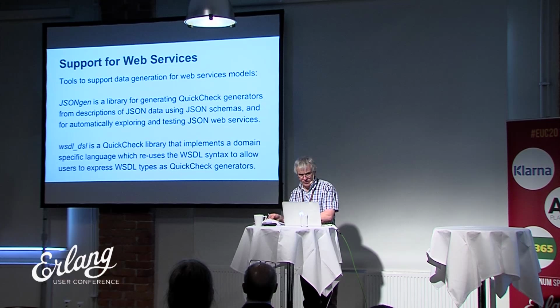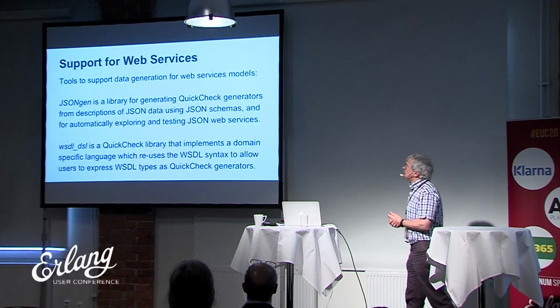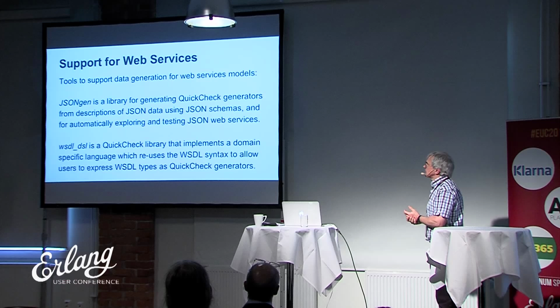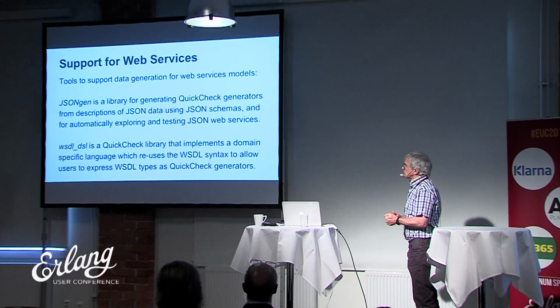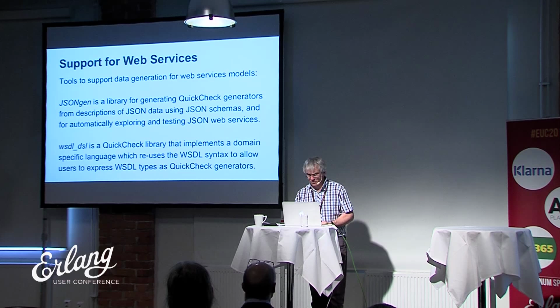Then, as I mentioned before, there's specific support for web services, for taking web services written in different formats and generating components needed by QuickCheck in order to do the testing. So JSON Gen is a library generating QuickCheck generators from JSON data, written in JSON schemas, and then actually using that with a model to automatically explore the web service. We've got a domain-specific language, which allows you to reuse the syntax to take out some of the burden of writing out the WST types by automatically generating the QuickCheck generators. So those are where those sit in terms of the pictures.